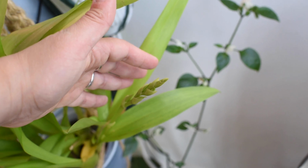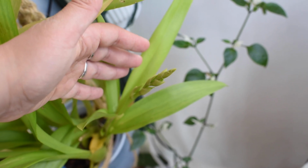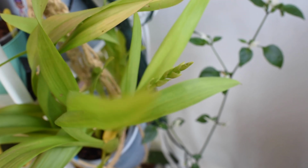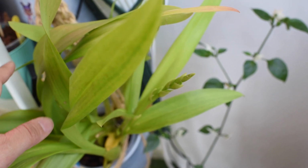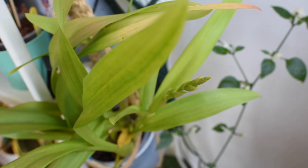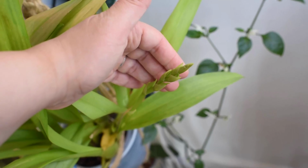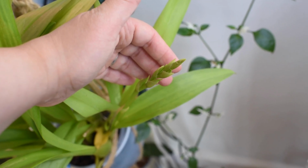One of it is my Miltonia Sunset. It bloomed for me last year. It produced maybe like 4 or 5 spikes. It was beautiful. And it was blooming for like 3 months, I think. And now it will bloom again. As you can see, I have here a flower spike.